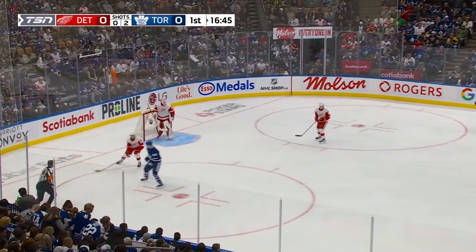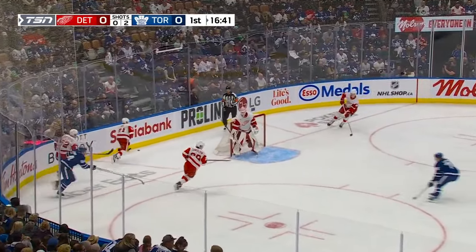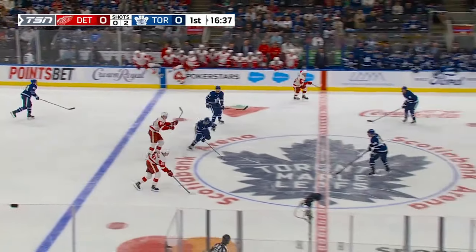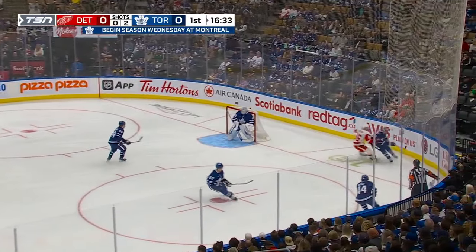Long shot by Reeves as he was jousting with Watson on his way off the ice. Leafs will open Wednesday night against Montreal. The next night they'll be in New Jersey to face their former head coach Sheldon Keefe. We'll be there for that.